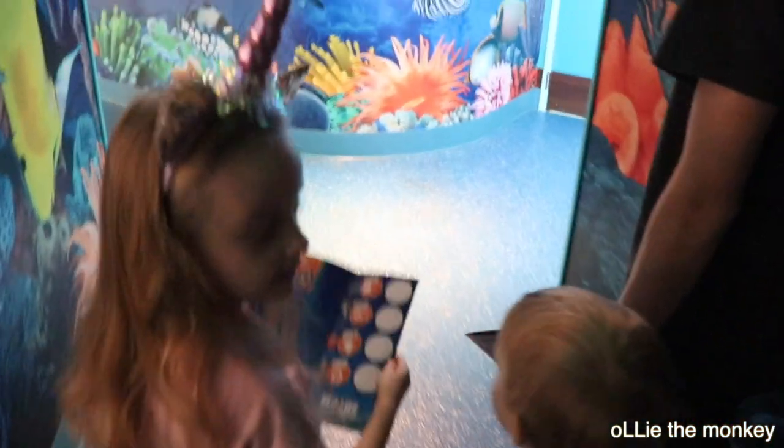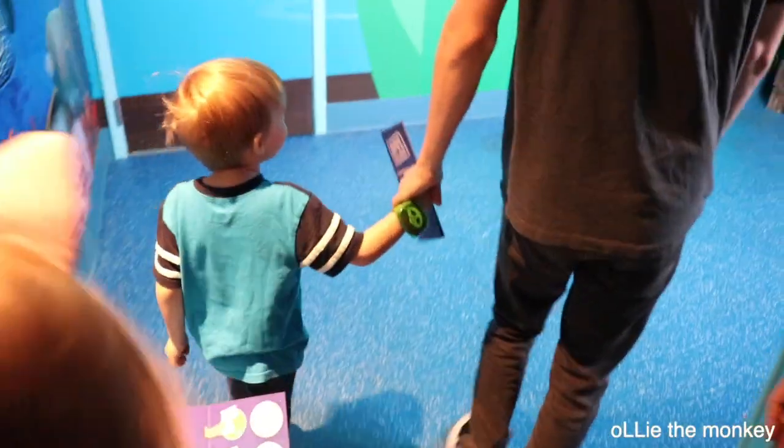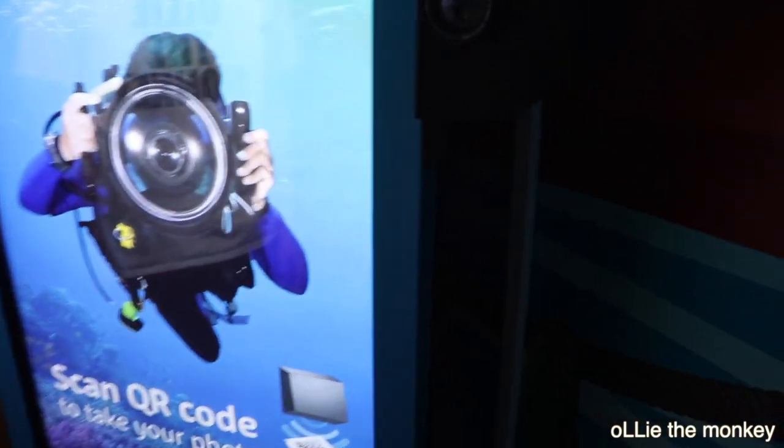So the last time we were here, if you guys have seen that footage, Cohen was in the stroller the entire time, and poor Luke had COVID. That was before they knew what COVID was. Oh, this is where you scan this little thing. Photo. Yeah, so you scan that, and it takes your picture.